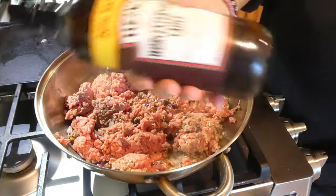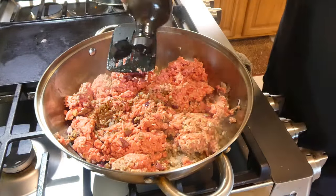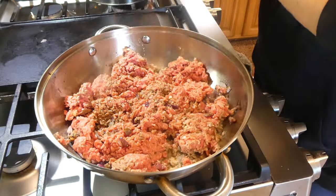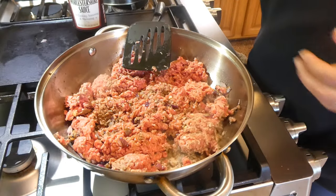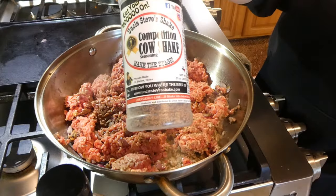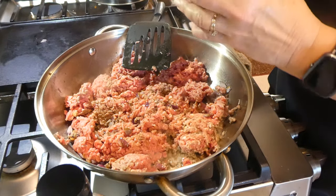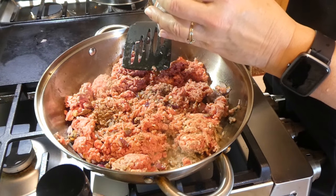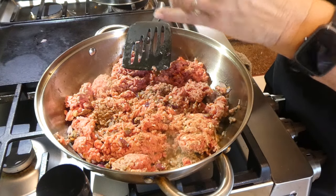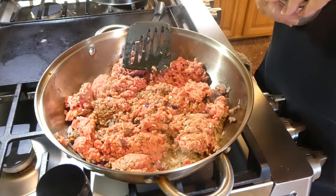And then I'm gonna add in my Worcestershire sauce. And I don't measure, I just put a nice generous portion on there. And I also wanna add some Uncle Steve's competition cow shake. This is some spices. It basically is salt and pepper, garlic, paprika, and some other little spices in there. And I'm gonna add a little bit of that.